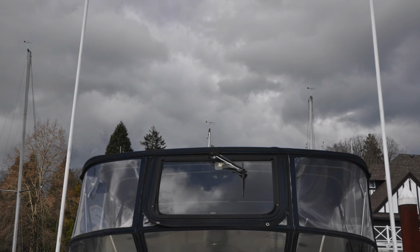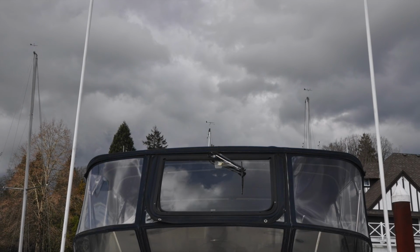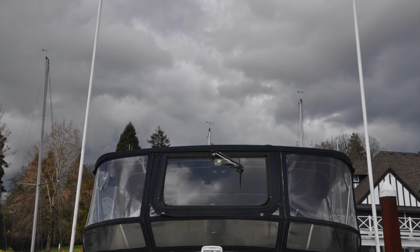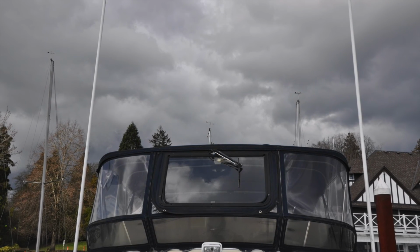Ahead of the helm there's a tempered glass clear view windshield with a multi-speed wiper and washer, flanked by 18-foot 9 decibel VHF antennas.